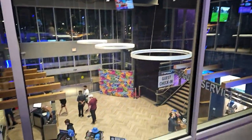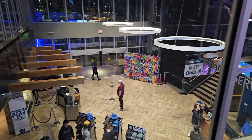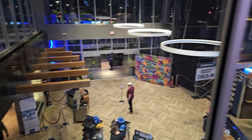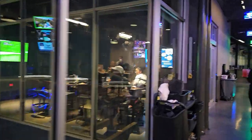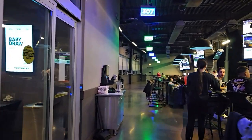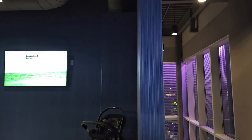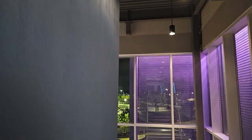You see here? There's the lobby where you first walk in and check in from here. And they also have souvenirs if you want to buy anything from that shop. Wow, they only have two floors. Thought they had three floors at first. All right, let's go down to our floor where we were.